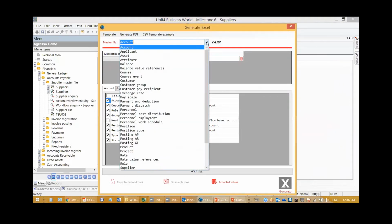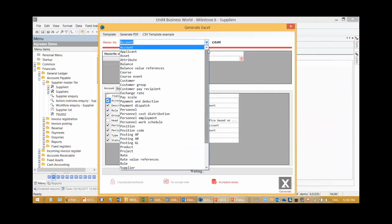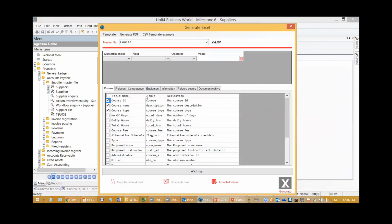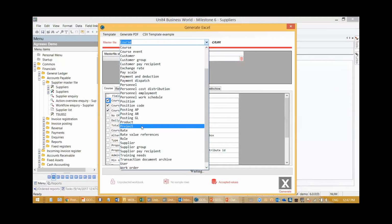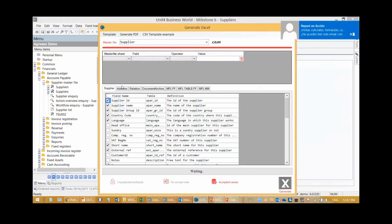When we first enter this screen, we see the list of master files available currently in Gcon4 MFL. If I choose course, the information below will be course related, with whichever tabs correspond to courses. If I choose project, I will have project related information separated in different tabs. If I choose supplier, it will be supplier related information.